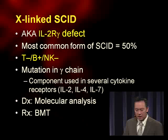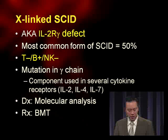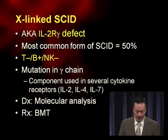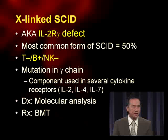The reason why this is important is because this gamma chain is used in several cytokine receptors such as IL-2, IL-4, and IL-7. So if the cells can't talk to one another, then you have a problem with your immune system. How do you diagnose this? Molecular analysis, and the treatment is bone marrow transplantation. You want to get these babies transplanted as soon as possible, because the outcomes are much improved if they get transplanted as quickly as possible.